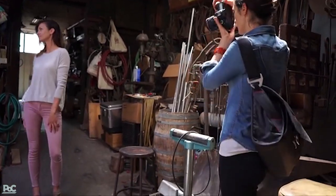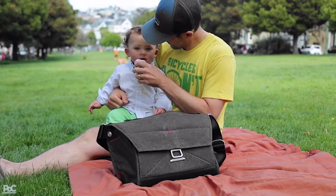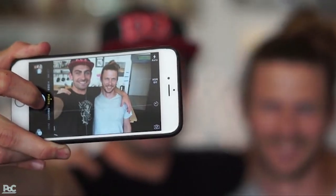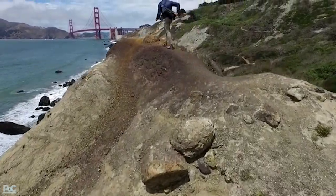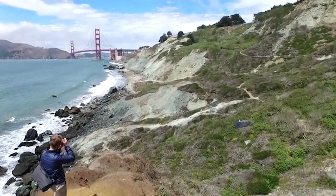For the pro, the traveler, the commuter, the parent. For those who take photos like this, and those who take photos like this. The Everyday Messenger by Peak Design. Beautiful, thoughtful, and totally dialed.